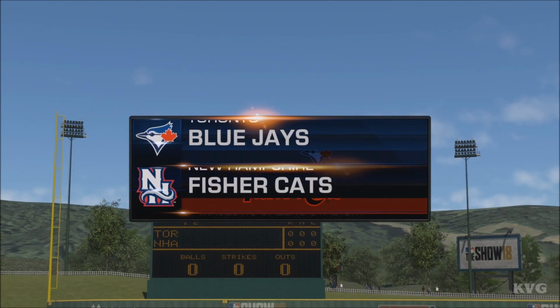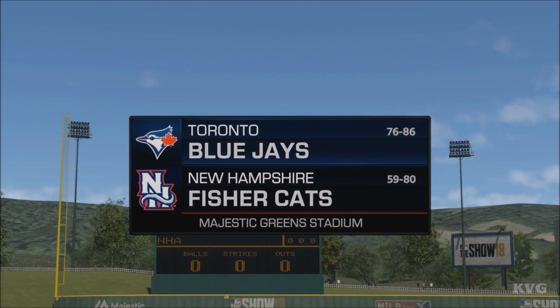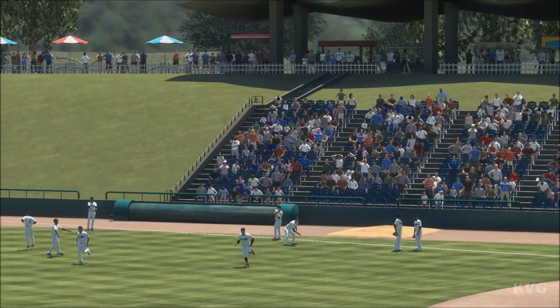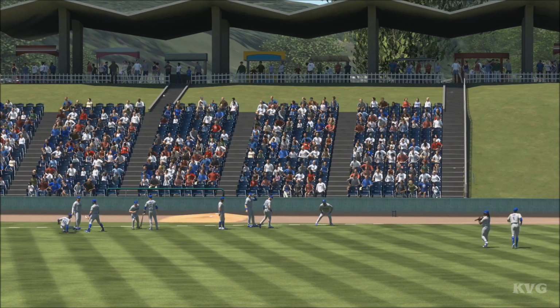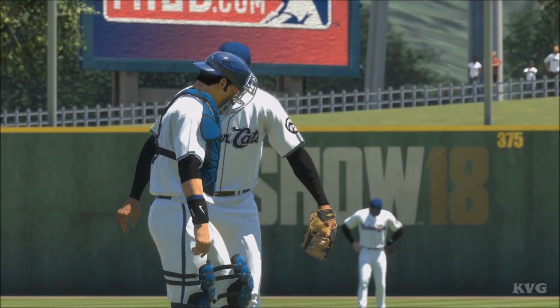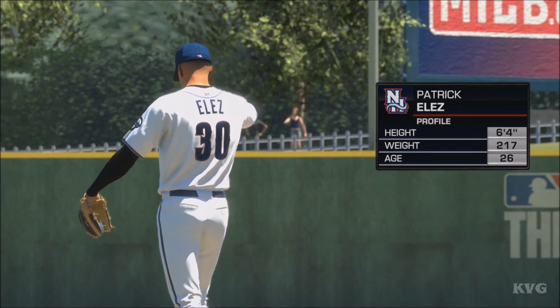It's time for baseball on MLB Network. Today it's a matchup of David and Goliath between the Toronto Blue Jays and the New Hampshire Fisher Cats. Patrick Ilez gets the ball for the away side in this one.